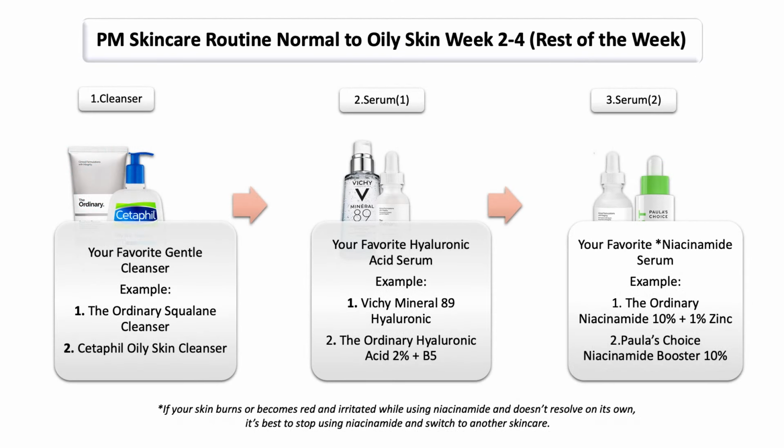Now on the other days, again, we're going to stick to using salicylic acid 3 times per week, but we are going to replace it on the other days with a gentle cleanser. So on the other days, we are going to use a gentle cleanser, hyaluronic acid, and at the end, we are going to add niacinamide.